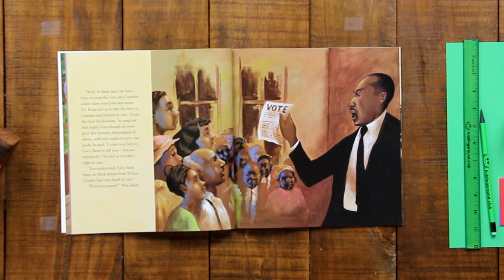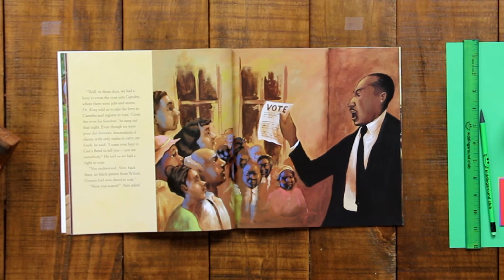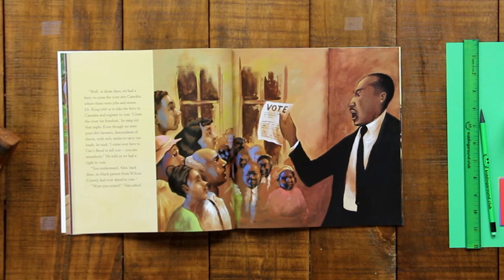Well, in those days we had a ferry to cross the river into Camden, where there were jobs and stores. Dr. King told us to take the ferry to Camden and register to vote. 'Cross the river for freedom,' he sang out that night. Even though we were poor dirt farmers, descendants of slaves, with only mules to carry our loads, he said, I come over here to G's Bend to tell you, you are somebody. He told us we had a right to vote.